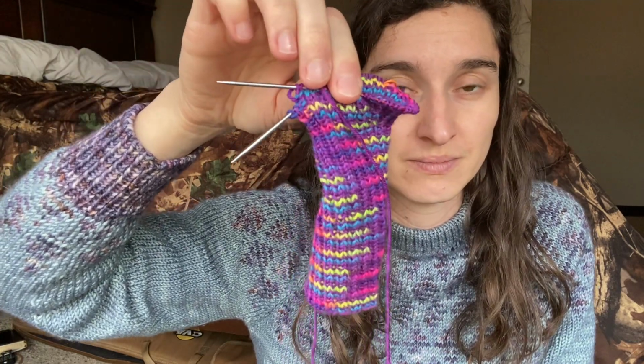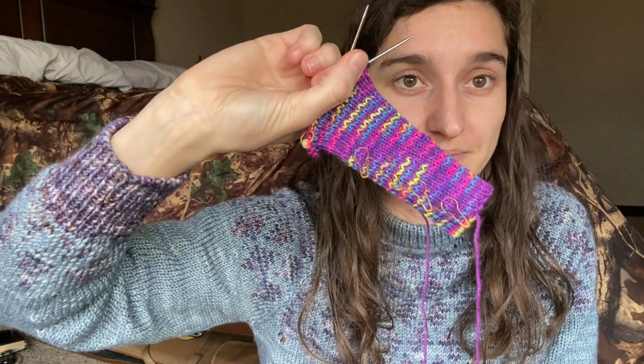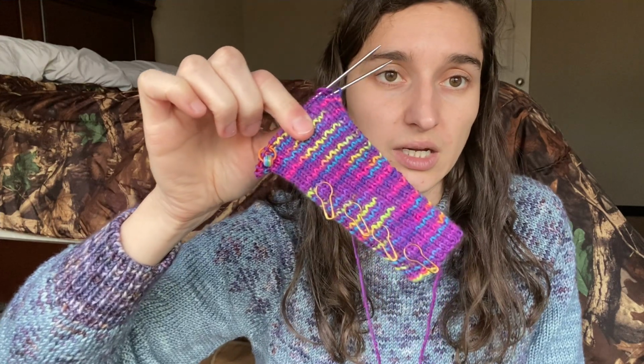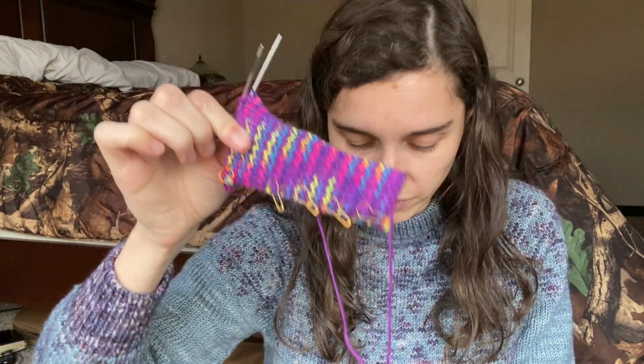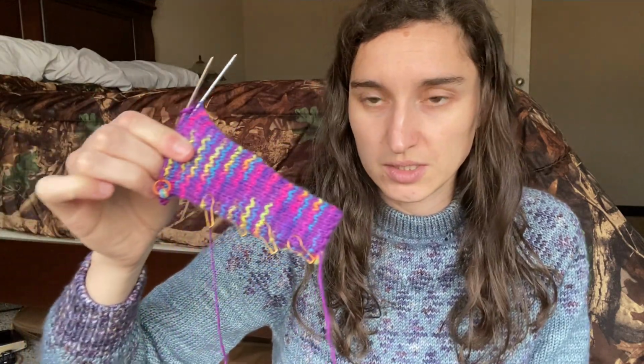But yeah, my 2x2 ribbing 64 stitch sock all the way. I've got 40, probably almost 60 rounds done, and we'll see how that moves forward. This will just be a pickup-when-I-get-to-it sock.